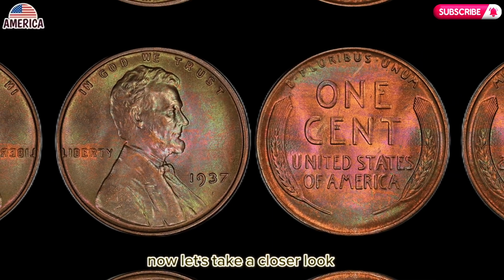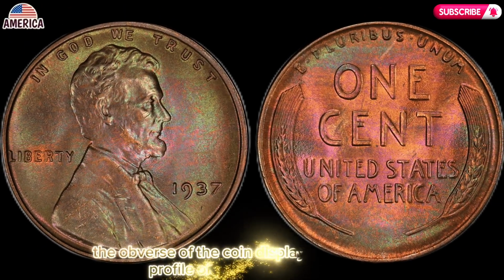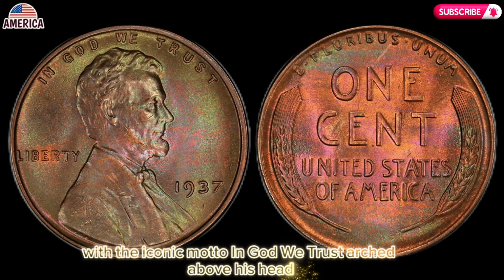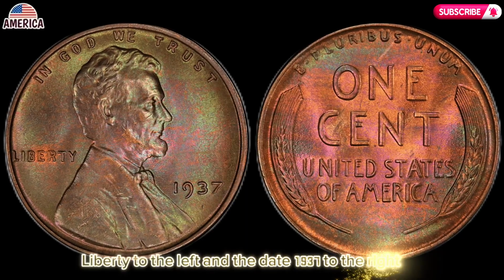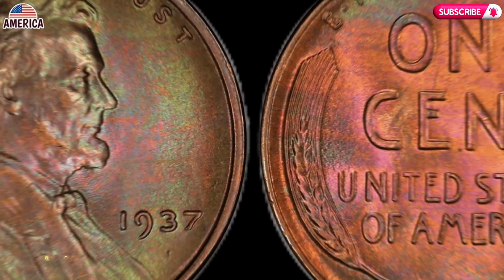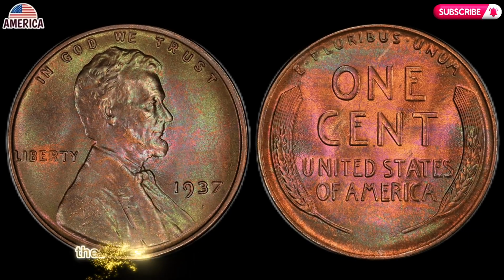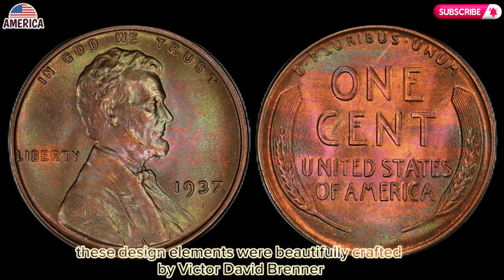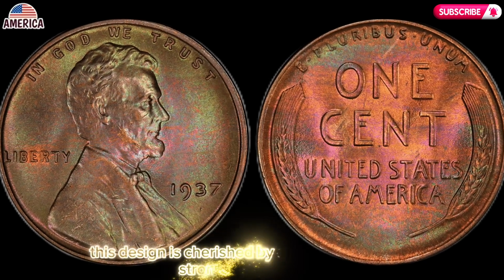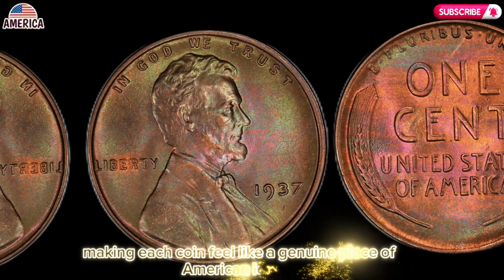Now let's take a closer look at the unique features that make the 1937 Wheat Pennie stand out. The obverse of the coin displays a detailed profile of Abraham Lincoln, with the iconic motto, "In God We Trust," arched above his head, Liberty to the left and the date 1937 to the right. The reverse features the classic wheat stalks on either side, with the bold statement, "One Cent, United States of America" in the center, along with the phrase "E Pluribus Unum" above. These design elements were beautifully crafted by Victor David Brenner, whose initials can sometimes be seen on the obverse in earlier issues. This design is cherished by collectors for its strong symbolism and historical integrity, making each coin feel like a genuine piece of American legacy.